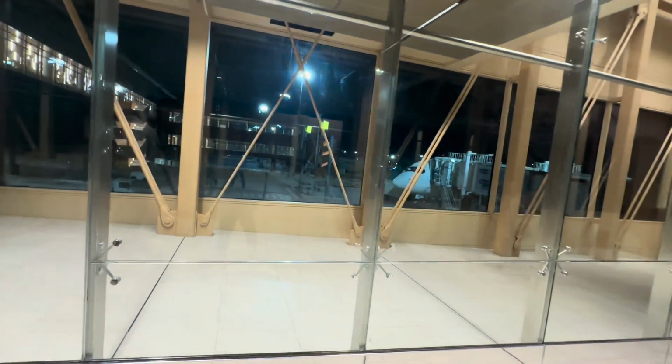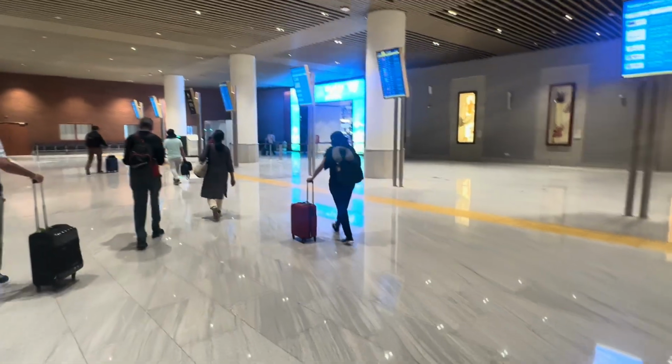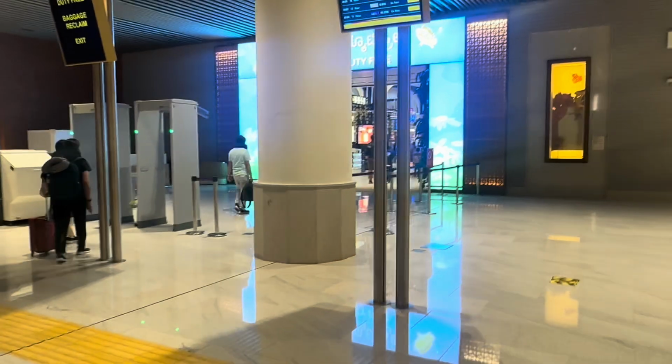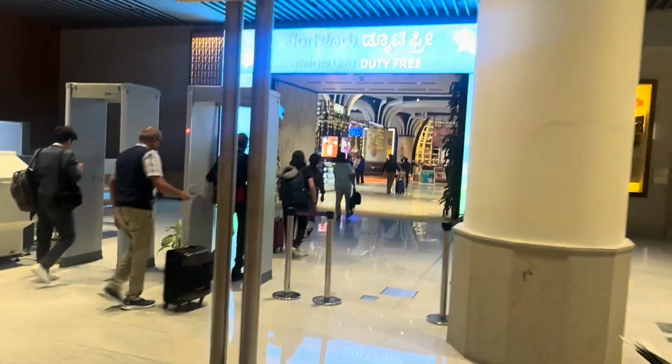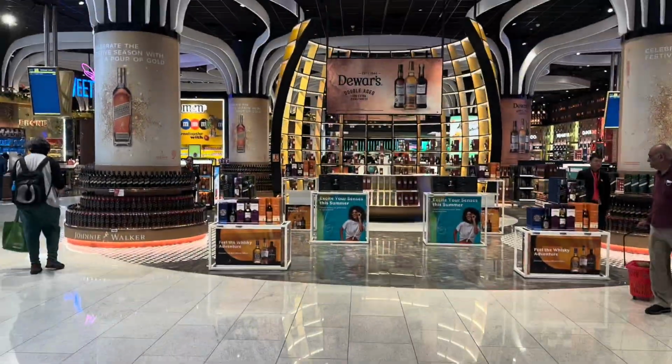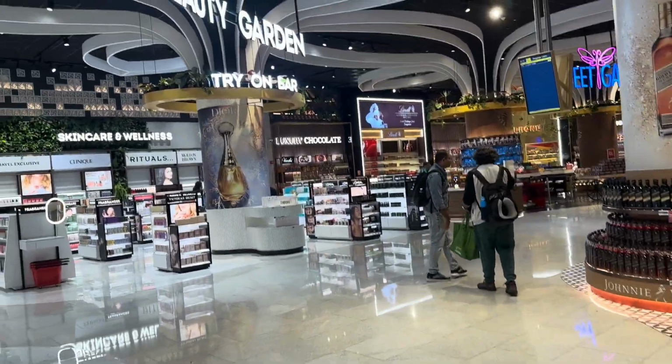And there she is, the Boeing 787-9 that took us from Singapore to Bengaluru. Overall a pleasant flight again. And the service was impeccable with delicious cuisine. This is the Bengaluru duty free.